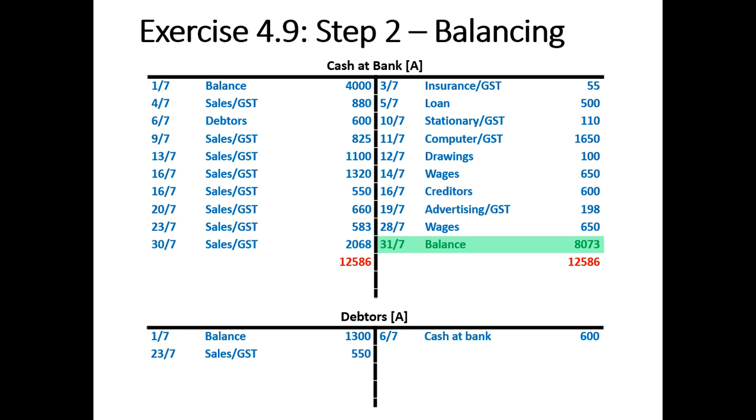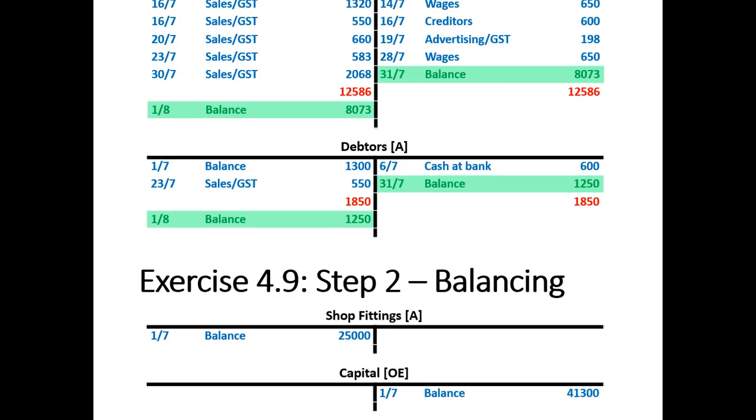We'll do the last day of the period as our date, which in this case is the 31st of July, and we'll write the word balance, and we need to carry that down on the 1st of August for next period. Debtors are an asset, so there'll always be more debits, so we'll write 1850 and then transfer that over. Subtract away the $600 credit, and we'll get a closing balance of 1250 and carry that down.